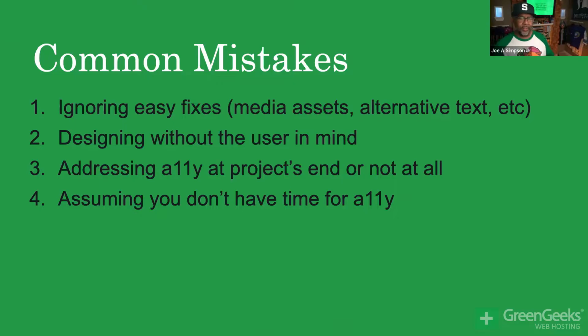If you build in or fold in accessibility as you build a site, it'll be much easier. And then the other thing that I would say, 99%, I shouldn't say 99%. There's a really, really large number of folks that don't test anything. Once you push that site live, it's go time.